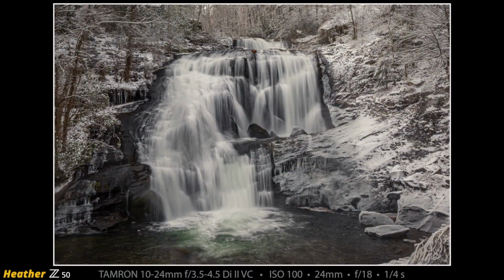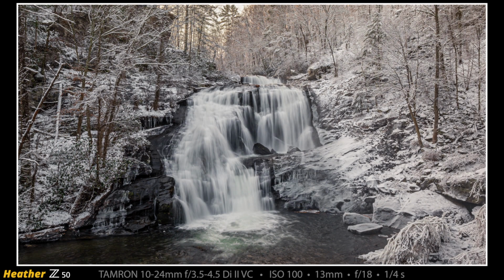Well, as it turns out, I was not happy with a single one of my Bald River Falls photos, but that's okay because Heather was there to pick up the slack, and here is the first of 2 Bald River Falls photos that Heather has chosen to share. Both of these were made with her 10 to 24. The first one was pretty tight, and this one is pretty wide at 13 millimeters. This one's a little bit later, and there's just a little bit of color poking into the sky at the top. This is my favorite Bald River Falls photo of the day.